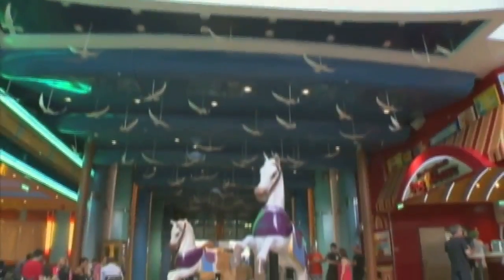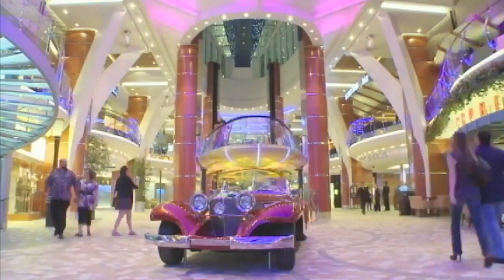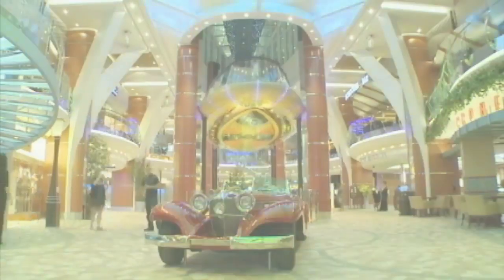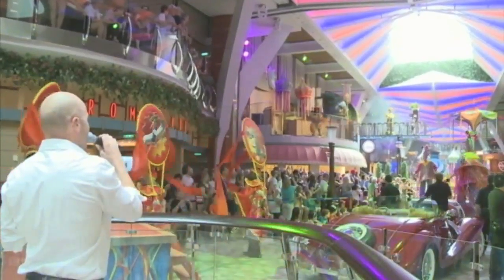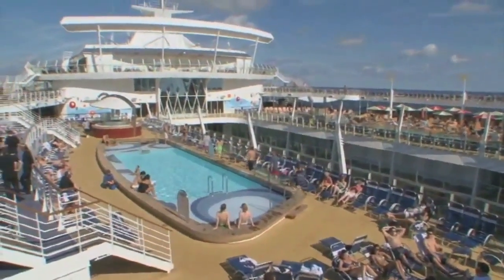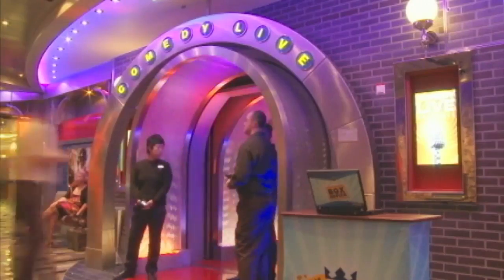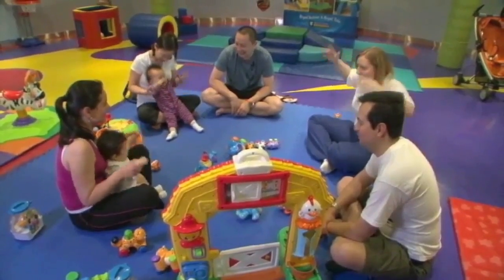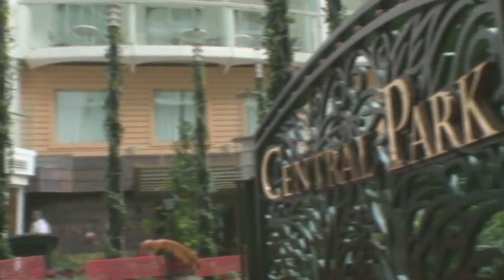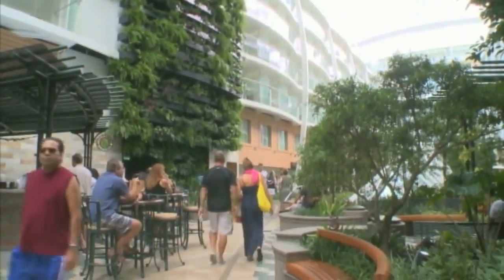Royal Caribbean's exclusive neighborhood concept comes to life in Allure of the Seas' 7 distinct districts: Central Park, Boardwalk, the Royal Promenade, the Pool and Sports Zone, Vitality at Sea Spa and Fitness Center, Entertainment Place, and Youth Zone. Let's take a closer look at each. We begin with charming Central Park, Allure's unique living park at sea.